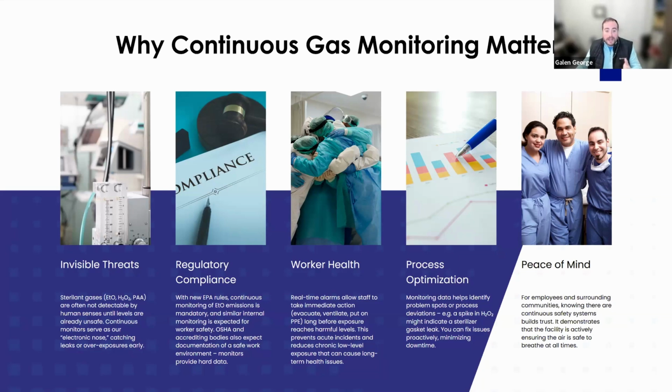And if you ever have to communicate with concerned neighbors or regulators, being able to show hard data that we continuously monitor levels and they have been below thresholds for X months straight, that's extremely valuable. In summary, continuous monitoring is becoming the standard of care for managing sterilant gases, and it underpins both safety and compliance in our field.